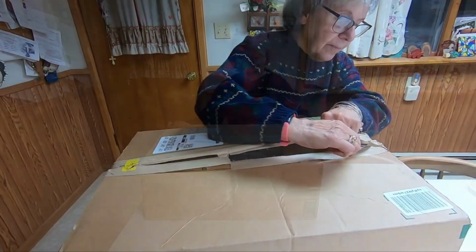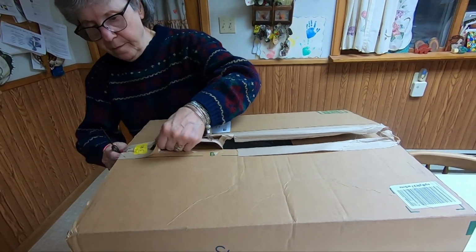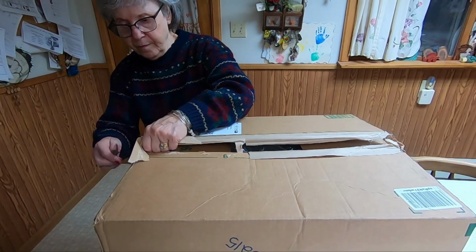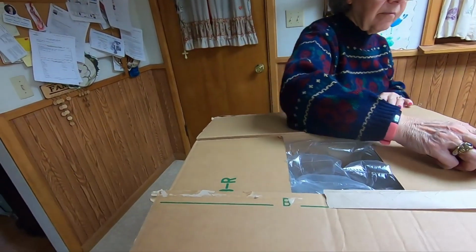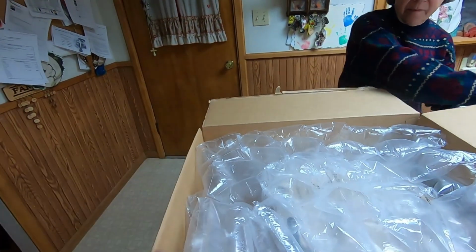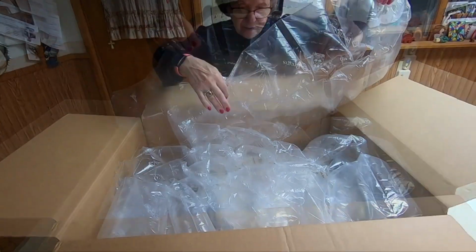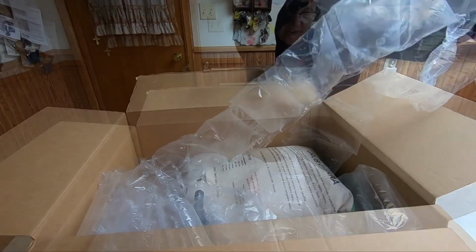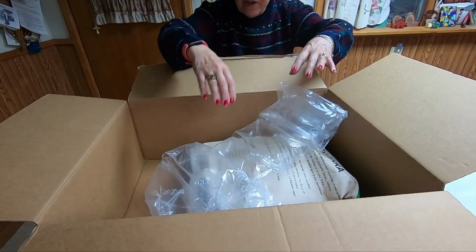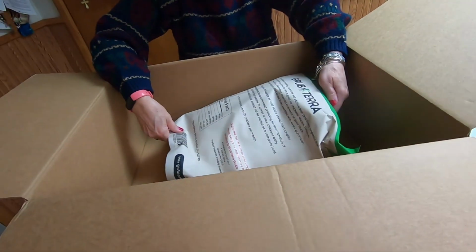Gotta be a little tougher than the tape. A lot of bubble wrap. Boy, they ship an awful lot of air. It's from GrubTerra. Whoa! This is from GrubTerra. They sent me a huge bag. Wow.